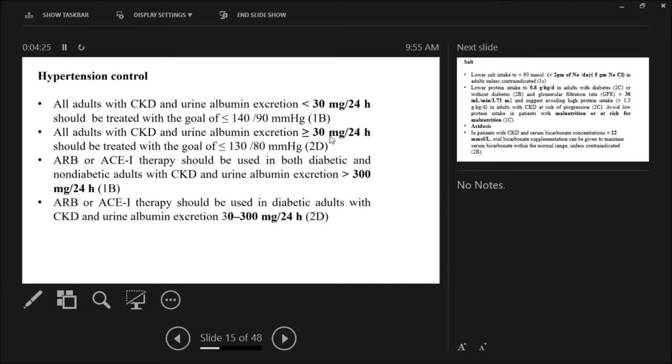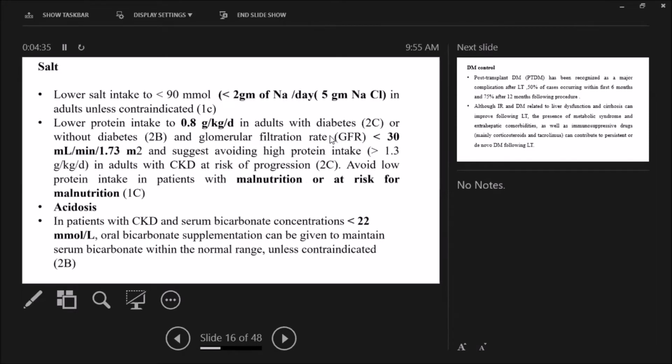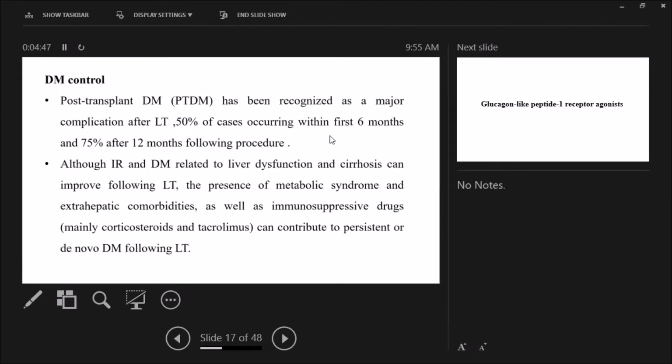ACE inhibitors or ARBs should be used in diabetic or non-diabetic patients with albumin excretion ratio more than 300 milligram per day. ACE or ARB should be used in diabetic patients even with less proteinuria, ranging from 30 to 300 milligram per day. Salt intake: low salt intake, about 2 grams per day. Low protein intake unless the patient is malnourished. And control of bicarbonate by giving sodium bicarbonate.